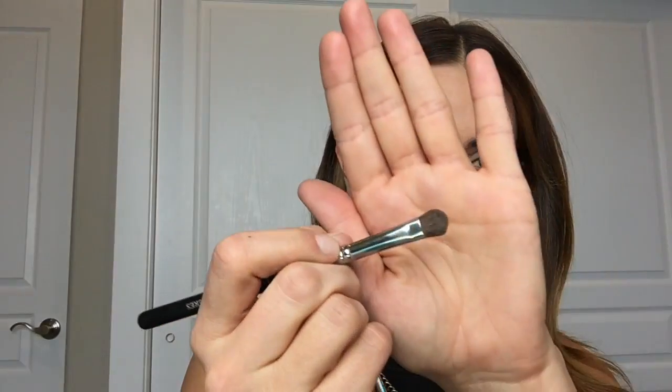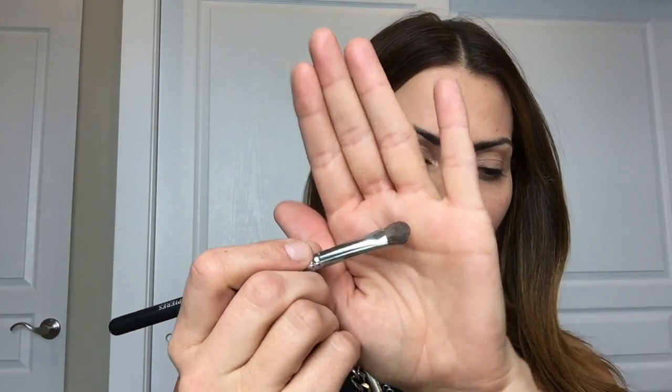The reason I like this is because it's more compact, it's flat, it allows you to be in more control of where you're putting the color. But this is a staple brush that everyone should own. I'm gonna just take a light, bright color and put it on my lid and just kind of press it on, you know? And this is just gonna kind of open up my eye. But mainly what you can see is that this brush makes it really easy to just press the color in.